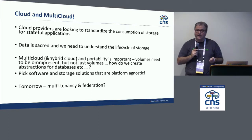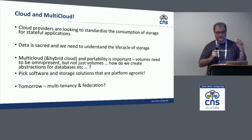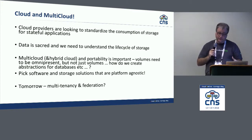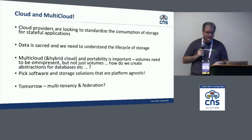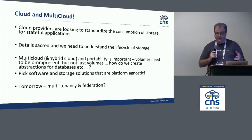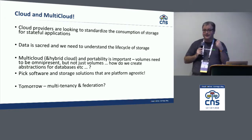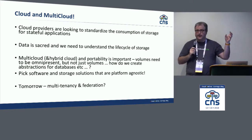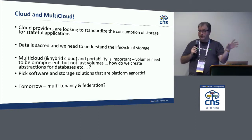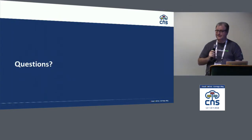And finally, we ended off today talking about cloud and multi-cloud. We heard the different cloud panels saying that the cloud providers are looking to standardize the storage. We heard the multi-cloud panel say that data is sacred. And we are also now looking to the future, where we have multi-cloud and hybrid clouds, saying that portability is really important. Volumes need to be everywhere. But we also need to create abstractions for things other than volumes. You remember early on in the day, we said there are volumes and there's API access. Volumes are well mature. API orchestration, less so. So tomorrow, maybe multi-tenancy and federation. And with that, I'll end.